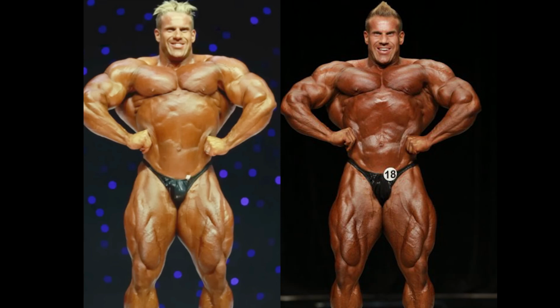His quads do look downsized on the outer heads, especially his right quad, or our left, and his physique looks much more drained and lacks pop. Still, I think he managed to present a rather comparable front lat spread in 2013.